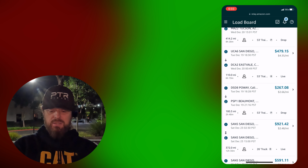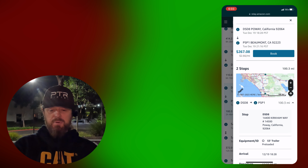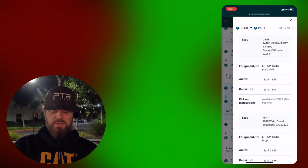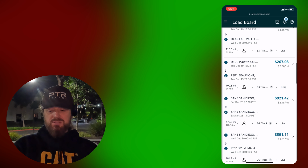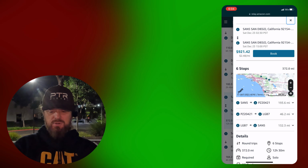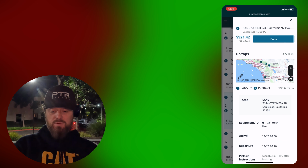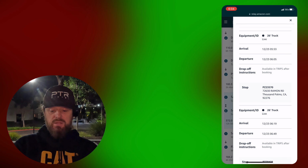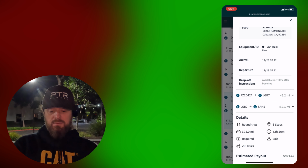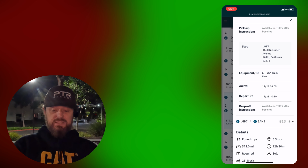Poway to Beaumont, 53-foot trailer provided, empty trailer running up to Beaumont, so that tells me Poway's probably got too many trailers tonight. Here's a San 5 to San 5, six stops, $248 payout. Where do they have you going? They have you going to a third-party site. Oh wait, I'm sorry, this is a 26-foot box truck. They have you going from San 5 to, I'm guessing, a post office in Cathedral City, then to Thousand Palms, then to Cabazon, from Cabazon to Rialto, and then from Rialto back to San 5.